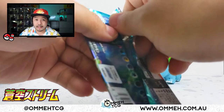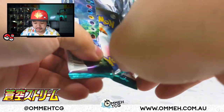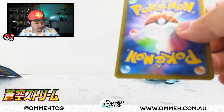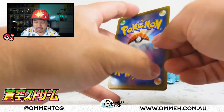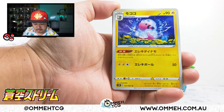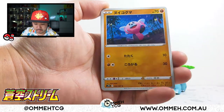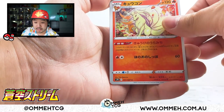All right, next pack. Nothing, no hits just yet. Let us see what we can pull in the next one. Here we go. All right. Here we go. Yes, we go hunting for a Dragonite.